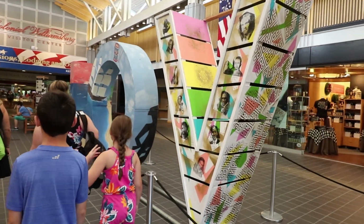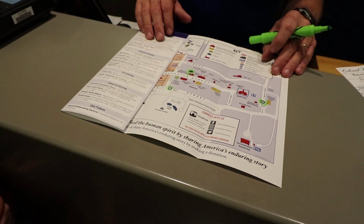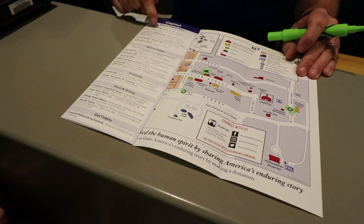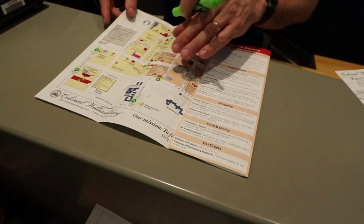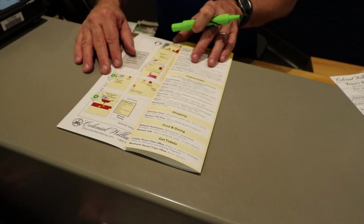This is designed to help you plan your day. You see a blue, red, and yellow shaded area. Here's the key for the blue shaded area. This is a list of buildings with our interpreters. This is a list of buildings with our tradespeople. It shows the days they're open. Here's the key for the red shaded area. Here is the key for the yellow shaded area.